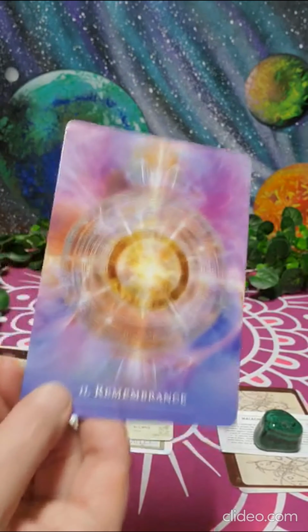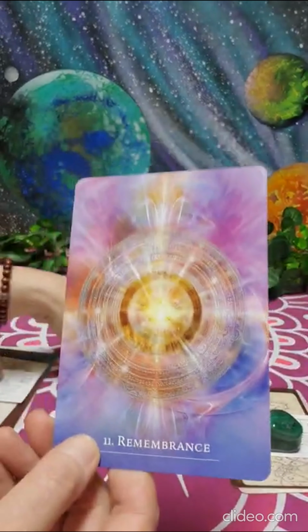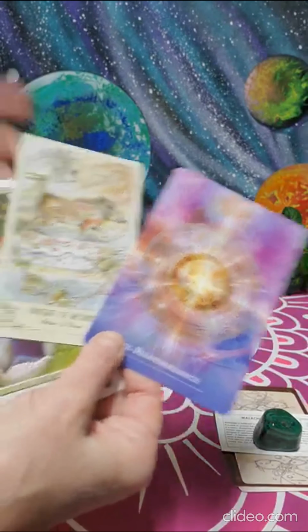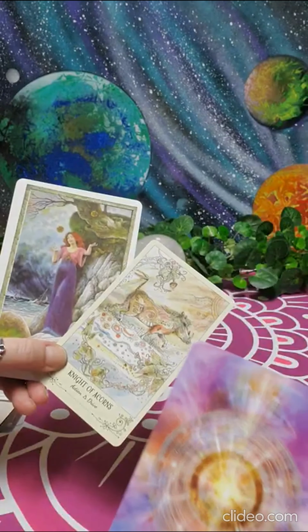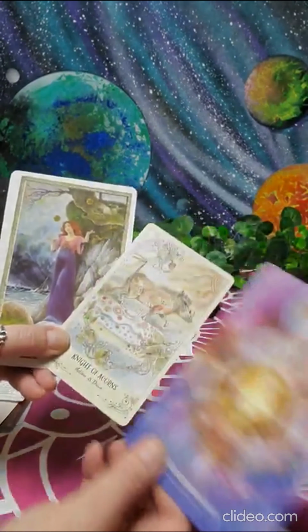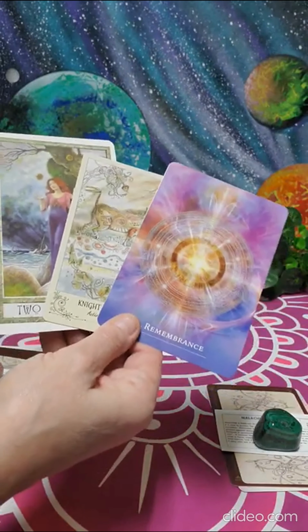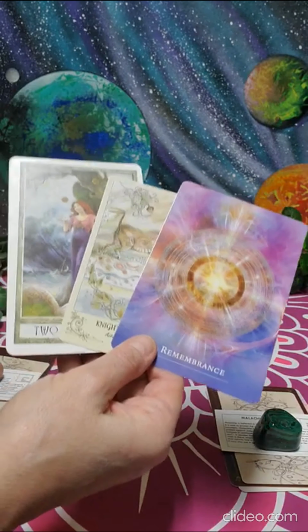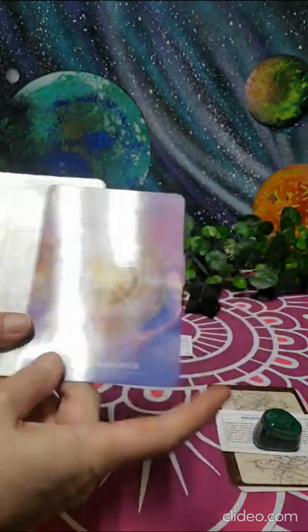So this is your wake-up call. And interestingly, we gave you permission to start something new with the Knight of Acorns, to find your balance, talk to your partner if there's a partner involved. But this foretells of a life change in some aspect of your life. And it's a good one. It's a wake-up call.